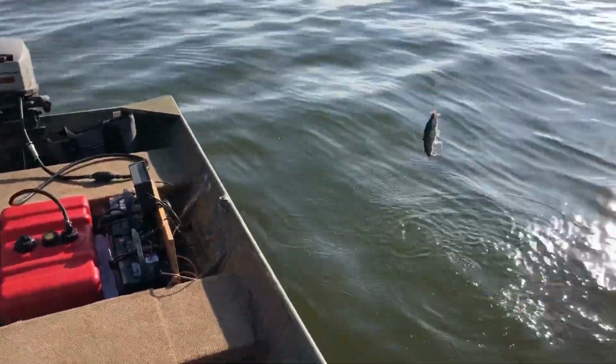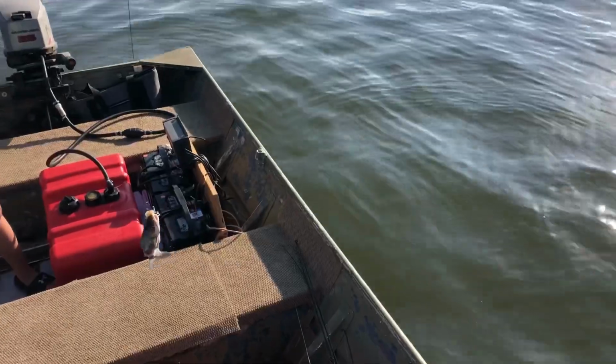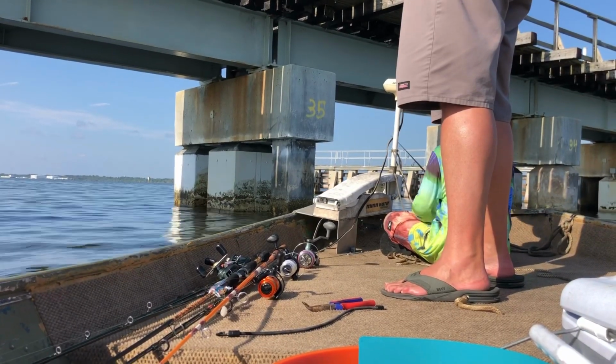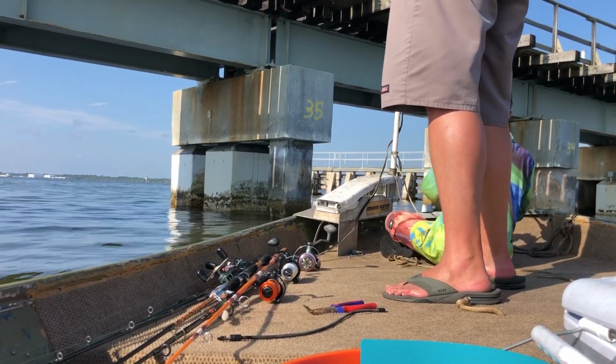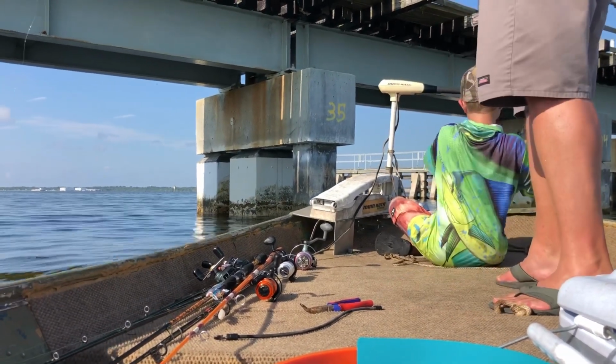Oh, catfish. Got a little catfish. Little baby one. All right, let's throw that puppy back. Oh, reel. You gotta set the hook. You gotta jerk hard, hard, hard. Jerk hard, pull, reel, reel, reel.